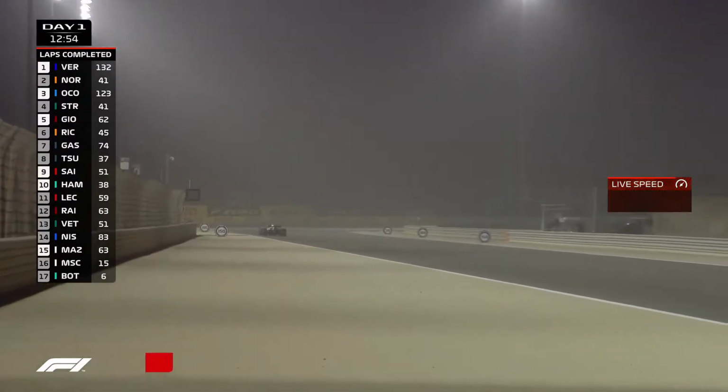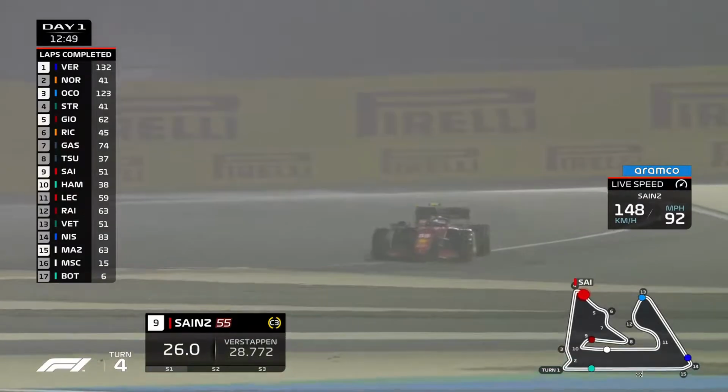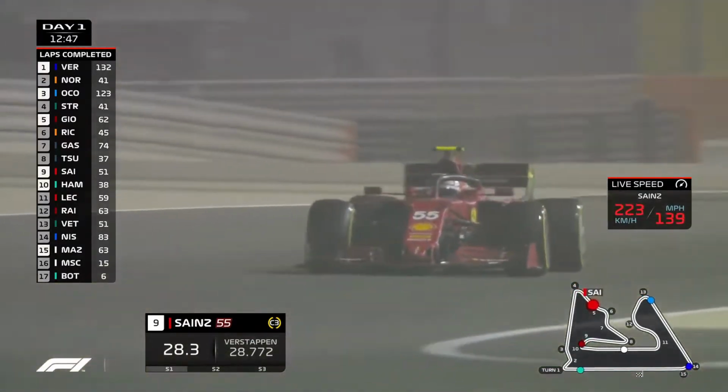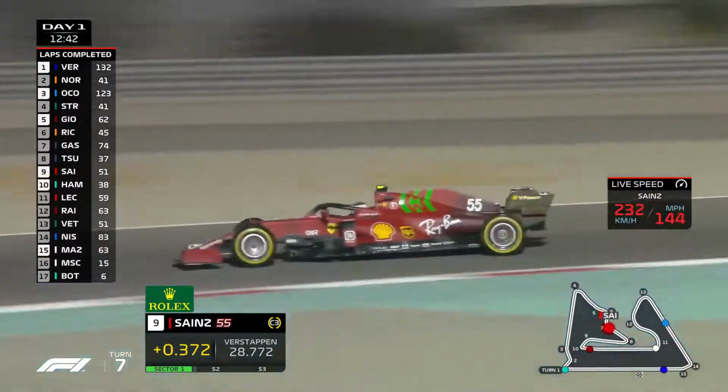It's terrible. I feel bad for Carlos and Charles. They have to deal with that car all year. Hopefully it's fast because it doesn't look very good, unfortunately. But that's a pretty big disappointment for all the Ferrari fans out there.